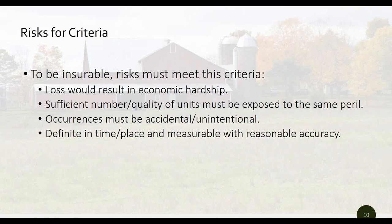Let's take a look at the third bullet here, where it talks about occurrences must be accidental and unintentional. Although some losses are expected for the combined pool, specific individual losses should be unexpected. There must be some uncertainty surrounding the occurrence, size, or timing of the loss. Otherwise, there would be absolutely no risk. The risk must generally be accidental in nature, and the availability of insurance coverage should not reduce the incentive of the insured to prevent the loss or induce the insured to cause the loss to occur in an effort to fraudulently collect the indemnity payment.